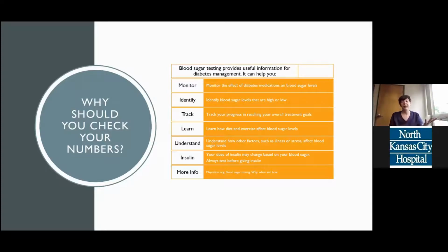Also, speaking of insulin, your dose of insulin may change based on your blood sugar. So you should always test before giving insulin, because who knows, what if your blood sugar is 55? Maybe you shouldn't give your entire dose of insulin at that point because you're already low. Or maybe you should have a snack, give your insulin, and then eat your meal. So there are lots and lots of options.